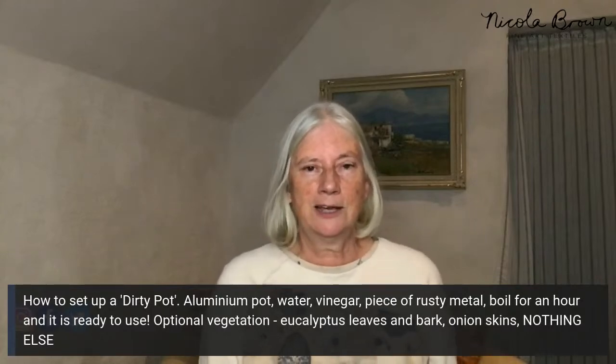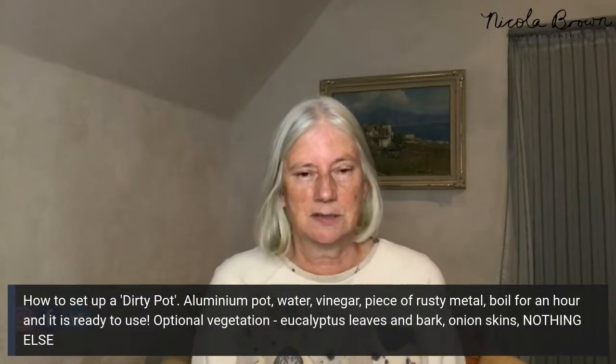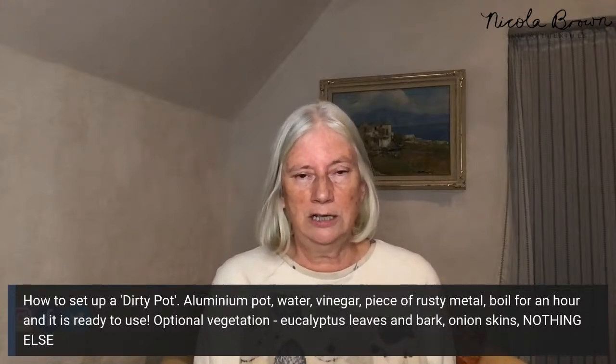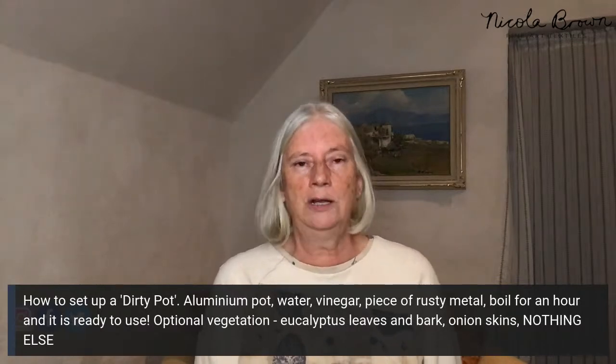But there are some things that you can add into the dirty pot. And these will give more depth of background color. And I recommend that if you want to get more depth of background color, that you add eucalyptus leaves. You can also add eucalyptus bark if you have some. And you can add onion skins. So it's only eucalyptus bark, eucalyptus leaves, or onion skins. I recommend, if you want success, you add nothing else. You are not tempted to throw any leaves from your garden into the pot, that those are the only things you put in if you actually want to have success.